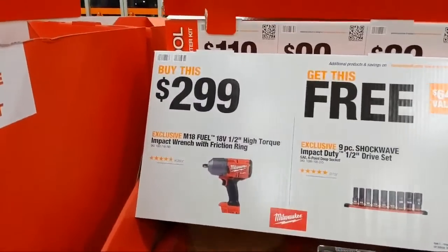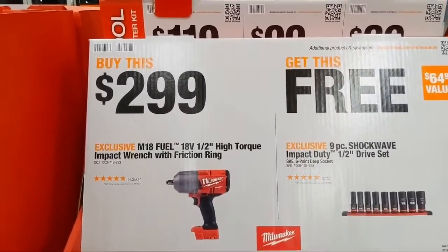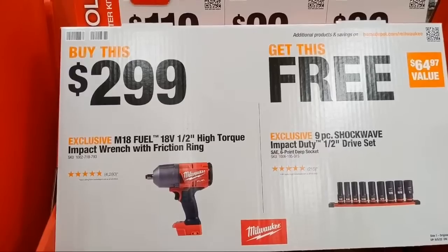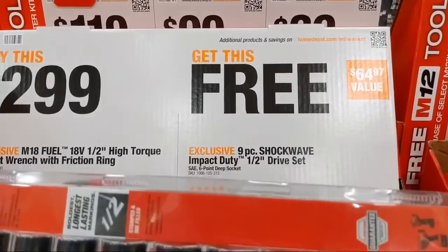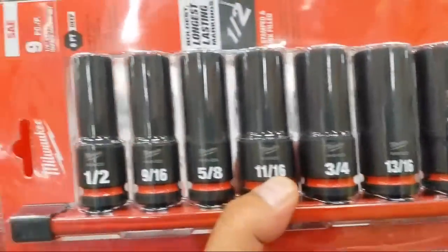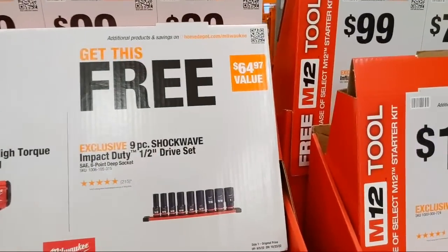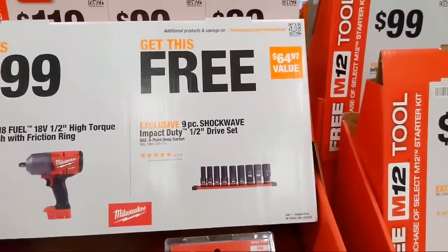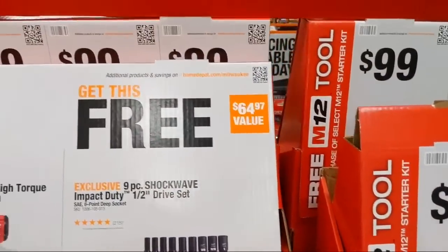All right, they have some other deals. I like this. Another BOGO deal. If you buy the M18 high torque impact wrench with friction ring, or a hog ring, whatever you want to call it, at $299 bare tool, they're going to give you a free standard set. It looks like standard. So they're deep well impact sockets all the way up to an inch. Pretty nuts. Here's the thing. You're getting it free. They're saying a $64.97 value.